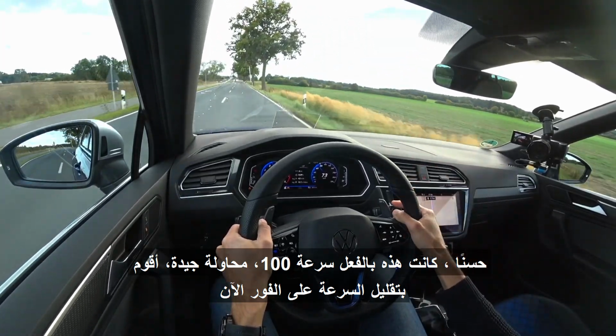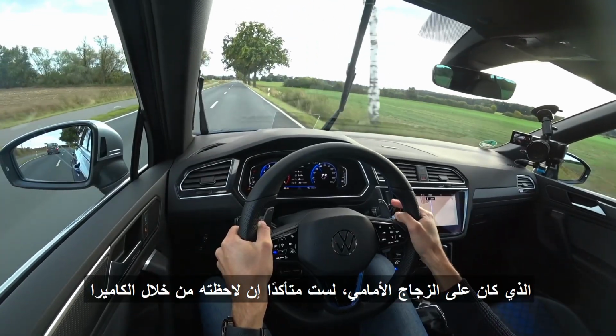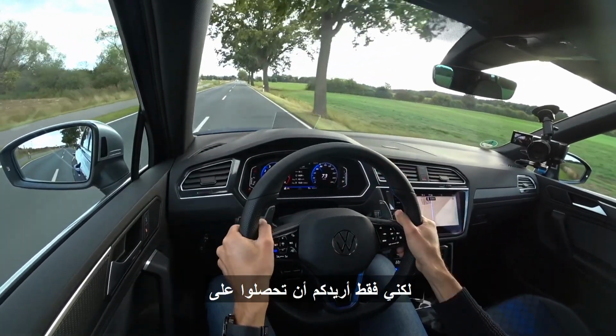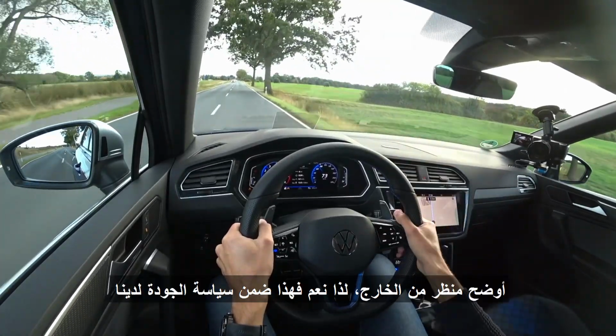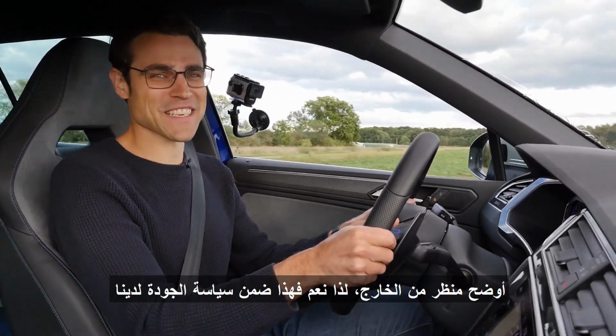So I had to reduce the speed immediately now here. I also cleaned up the bird poo for you that was on the windscreen before. I'm not sure if you really saw that on camera, but I just want you to have the clearest view from the exterior. So that also belongs in our production quality.